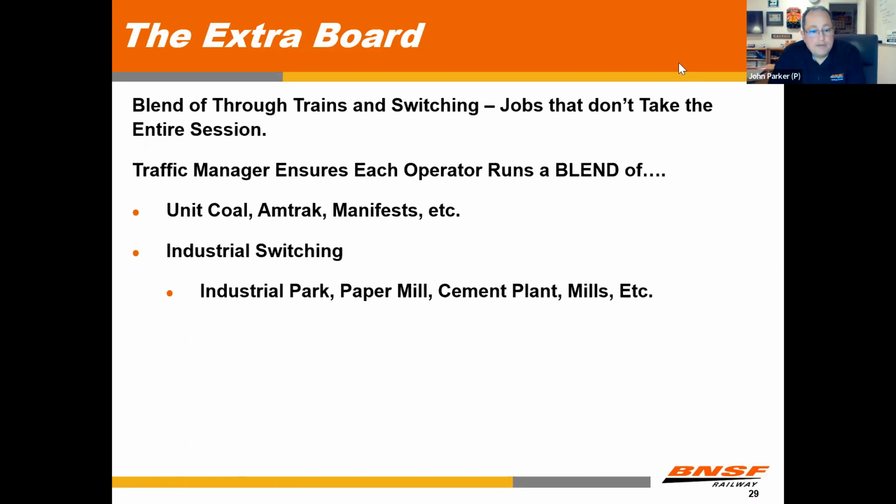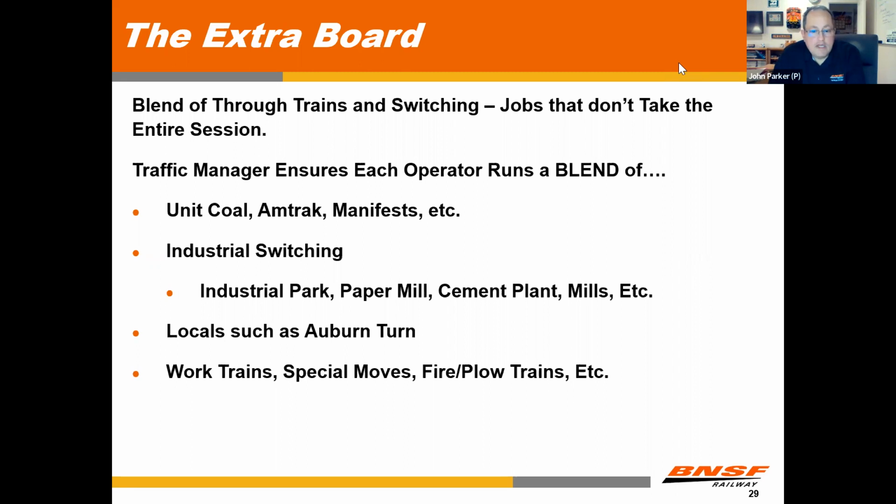Industrial switching jobs, there's a large industrial park, paper mill, cement plant, a mill that has interplant switching. Locals, some of the shorter locals that don't take as long to run are also called off the extra board. Work trains, special moves, and so forth. So the traffic manager is kind of managing what jobs they're taking so that the operators on the extra board get a blend of work.